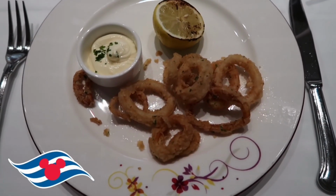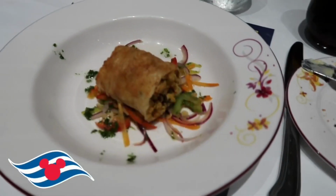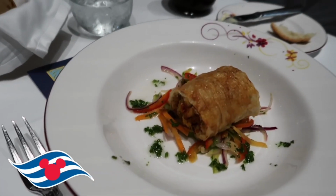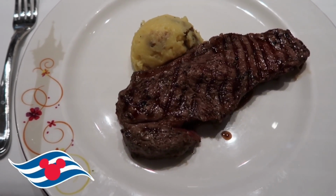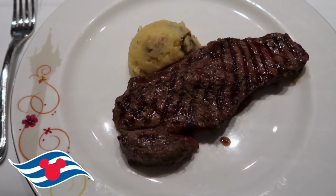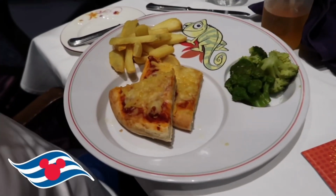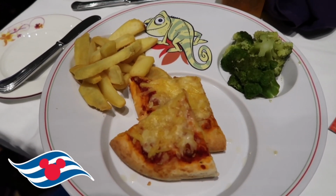I had the calamari to start with a lemon mayonnaise, which was delicious. But Pete was the starter winner with the chicken pastilla. It was absolutely delicious, so tasty. Pete and I both ordered the same main, which was the strip loin, and it came with the scoopings, I think, of what was a cheesy baked potato, which was really yummy. Of course, Oscar went for the Disney cheese pizza, which he really enjoyed.